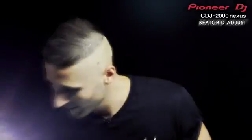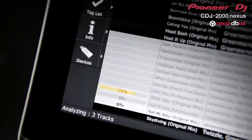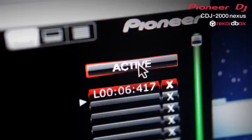I can change it on the spot. As well as the Rekordbox app, we've been working hard on the original Rekordbox software. Rekordbox 2.0 will now analyse your tracks to calculate which musical key they are in. We've also introduced Active Loop, so you'll never be caught out by a track running out again.